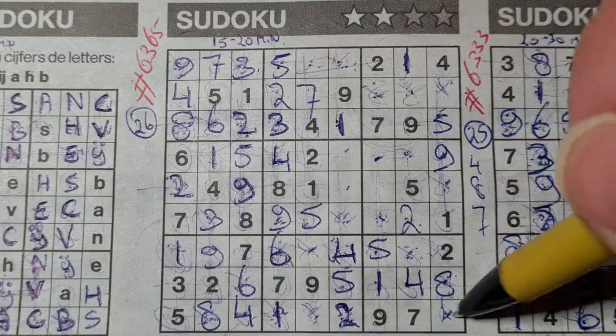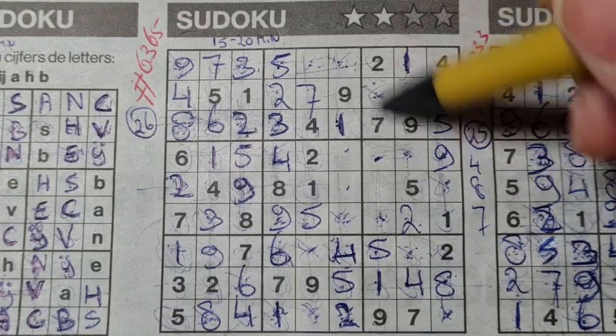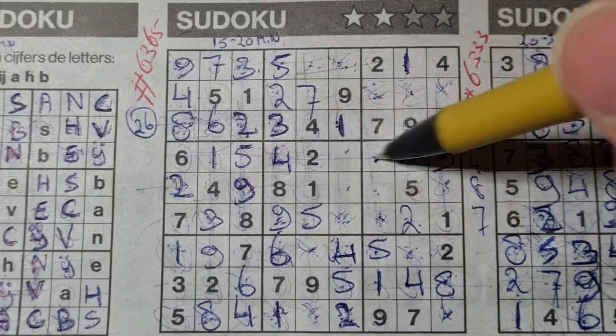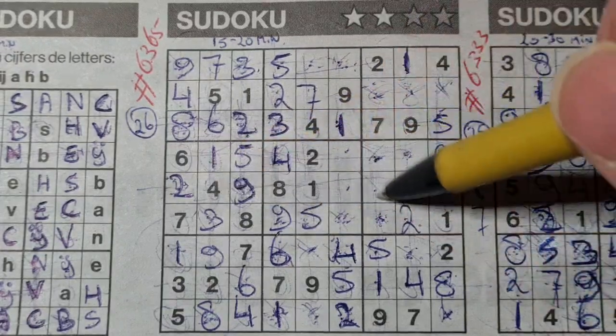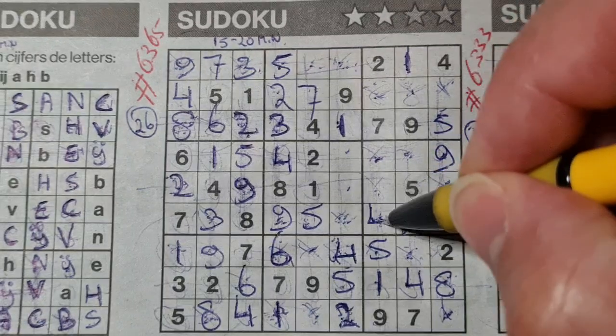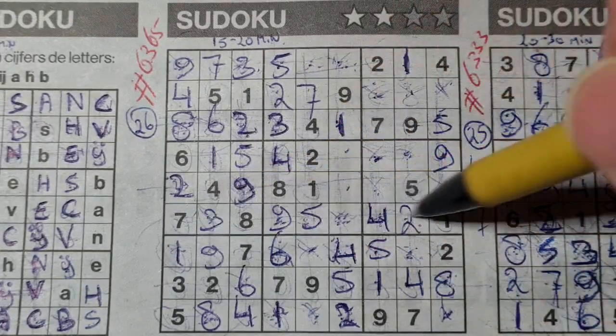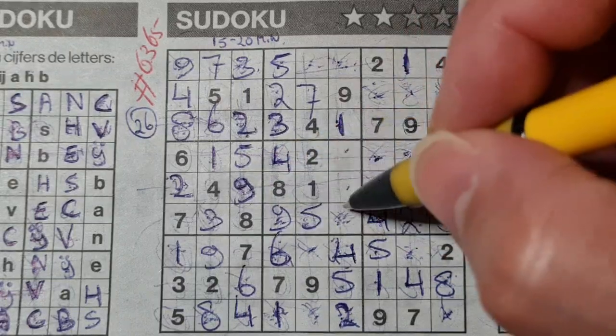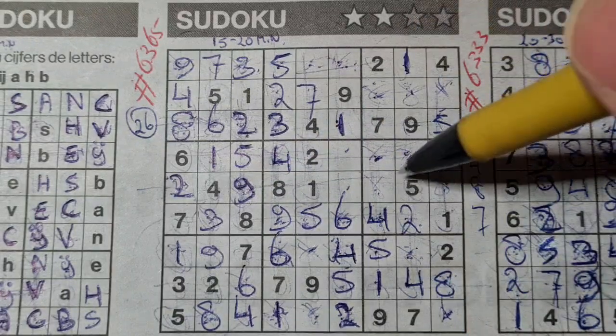Do we have all the 4s? No. 4 in this column, 4 in the column next. So in that column, the only 3 places left for the 4 should be here, or there. You see here 4 in this row, no 4 there. Here 4 in the middle row, no 4 there. So the only place left for the 4 should be there. 1 box left in this row for number the 1, the 2, the 3, the 4, the 5, the 6 is missing. Need a 6 there.